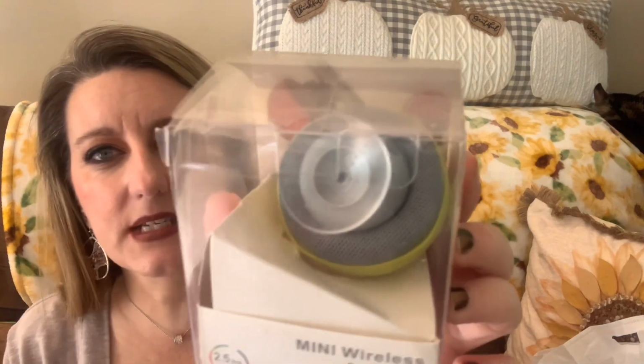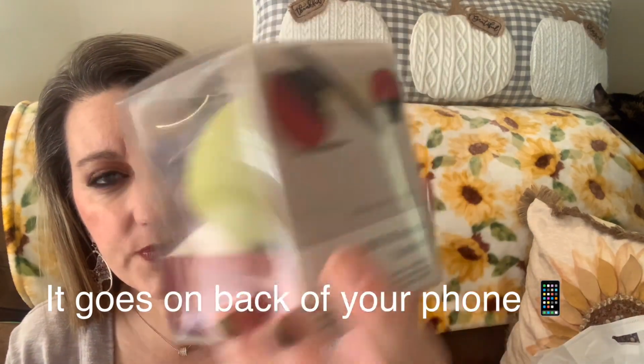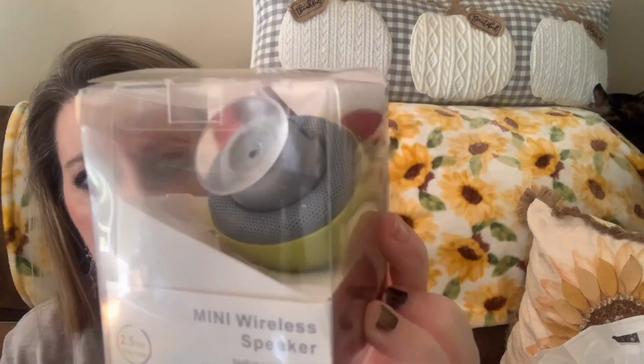All right, then we also got a mini wireless speaker that looks like it's got a built-in Li-ion battery. This got a little crushed, but it's got like a sticky thing on it, so you could stick it anywhere. So there's a sticky part, and there's a little wireless speaker. You can see here, it looks like you could attach it even to your phone. That's really cool. I'm happy to have that and try that out. That's a fun little gift.